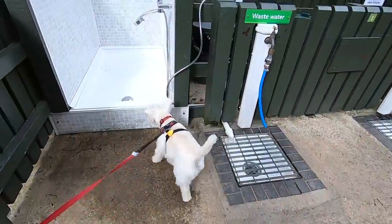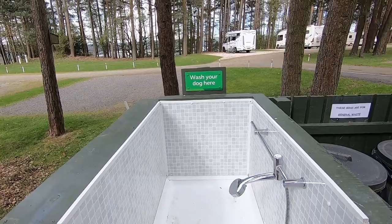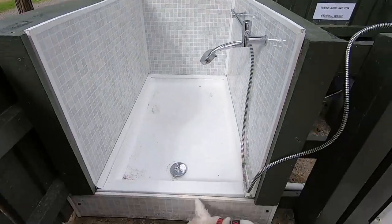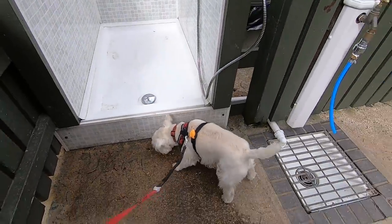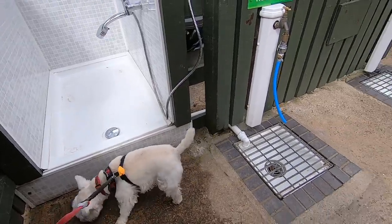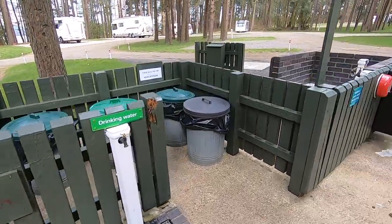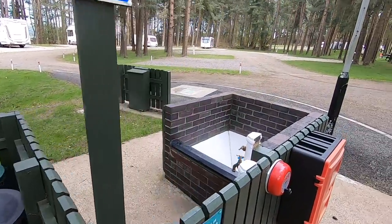Right, so we're going to have a walk around the site and we'll have a look at the toilets. Especially for you. Wash your dog here. What do you think to that, Popsy? Your own facilities. A normal sort of wastewater, drinking water, chemical toilet disposal.